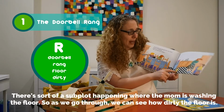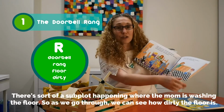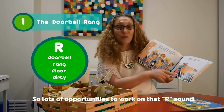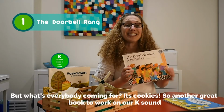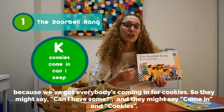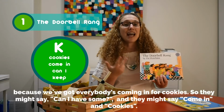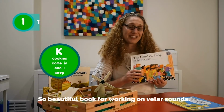There's sort of a subplot happening where the mom is washing the floor. So as we go through, we can see how dirty the floor is. So lots of opportunities to work on that R sound. But what's everybody coming for? It's cookies. So another great book to work on our K sound because everybody's coming in for cookies. So they might say, can I have some? And they might say, come in and cookies. So beautiful book for working on velar sounds.